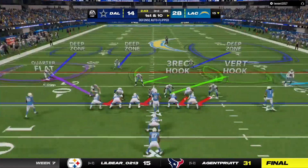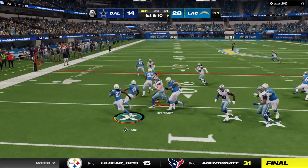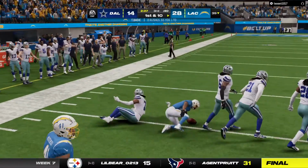The Charger drive about to get going. And they were terrific in the first half, built up a sizable lead, and it's just been cut into a bit following the opening drive score on the other side. But this is a unit that has to be itching to get the football again. And you can say that again.